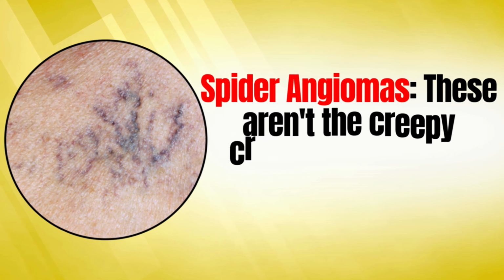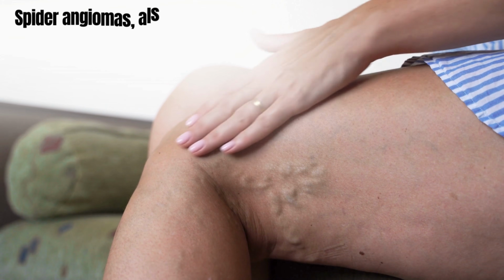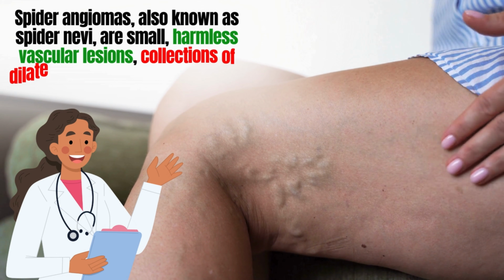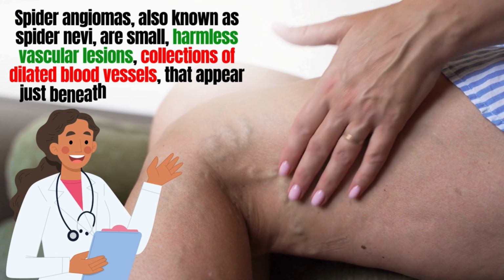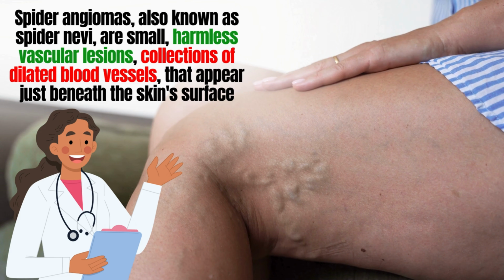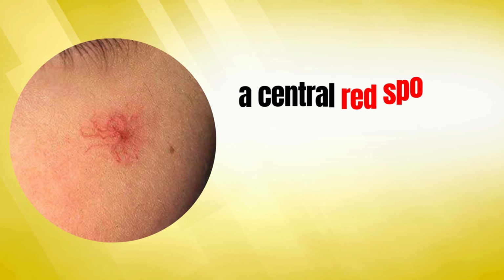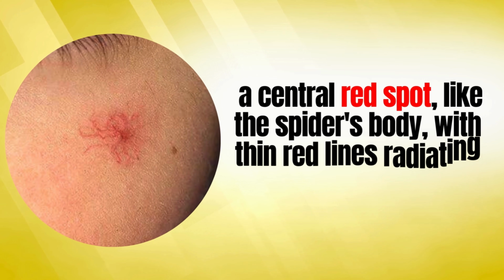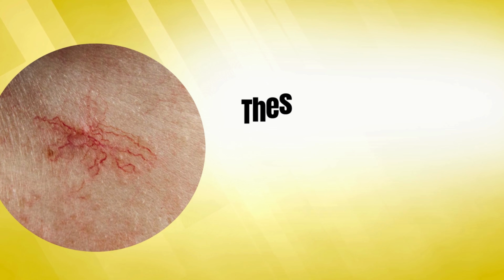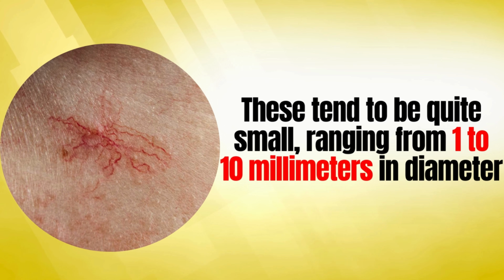Sign number 9 is spider angiomas. These aren't the creepy crawlies you might expect. Spider angiomas, also known as spider nevi, are small, harmless, vascular lesions, collections of dilated blood vessels that appear just beneath the skin's surface. They live up to their name by resembling a spider, a central red spot, like the spider's body, with thin red lines radiating outward like spider legs. These tend to be quite small, ranging from 1 to 10 millimeters in diameter.